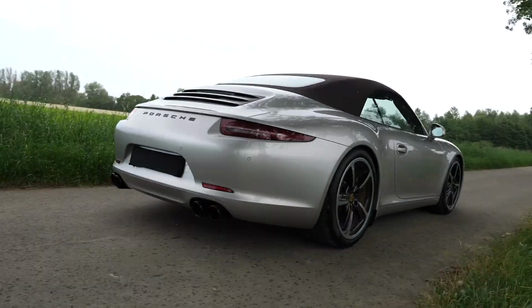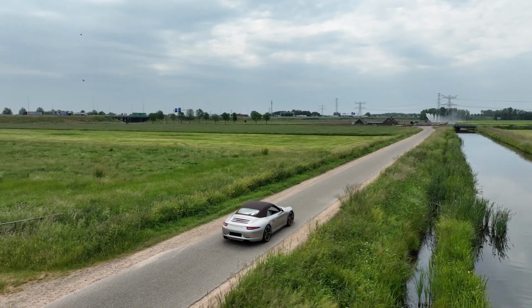It makes the car really complete, and we have seen a lot of cars. It's a massive upgrade, and I think if you have seen it on the video, you are gonna like it.